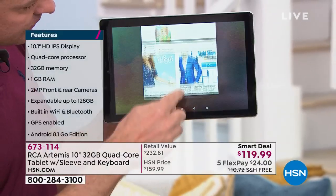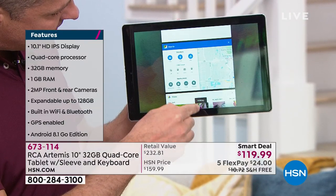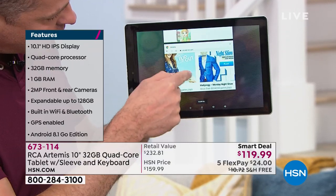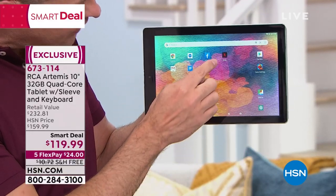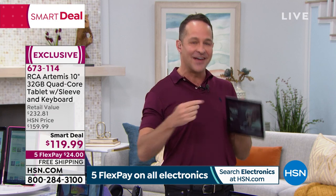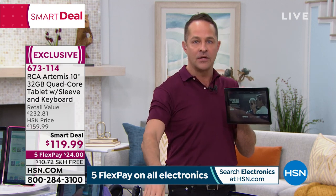One of the things I was showing you there was how many programs and apps we have. 1, 2, 3, 4, 5, 6, 7, 8, 9, I think 10 apps. So including our maps, our photos, we've got the HSN app up, we have Netflix up, Facebook up, the Play Store up, of course hsn.com, any of your favorite websites. And I can just go from one to the other so quickly. Do you know why? It's because this has a quad-core processor. So much like our most popular computers in the $500 to $700 range, if they don't have dual-core, they have quad-core, which is even better. This has a quad-core processor inside. So it means as you go from one app to the next, it's also fast.